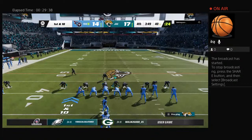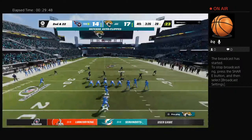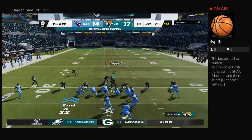On first down, Willis. And the Jags get to him as down he goes. Makes this job much more difficult. It's now second down and 22 yards to go.